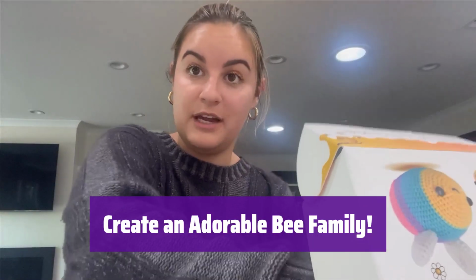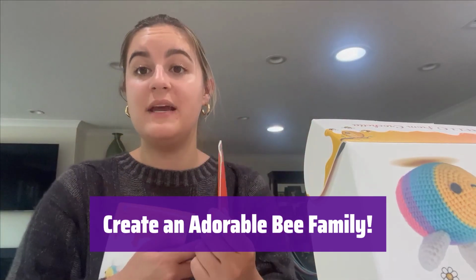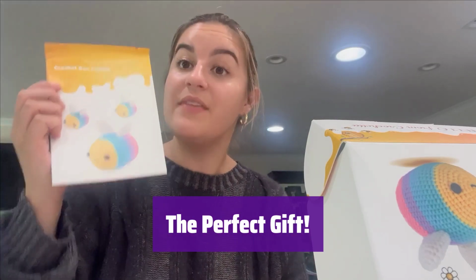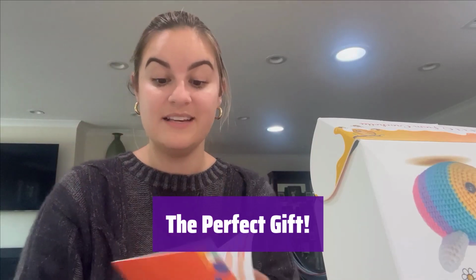This kit lets you crochet a charming bee family, a large mama bee and 2 smaller baby bees. They're perfect for home decor and add a touch of whimsy to any space. It comes in a beautiful gift box, making it an ideal present for birthdays, holidays, or any special occasion. It's a thoughtful gift for crafters of all ages.